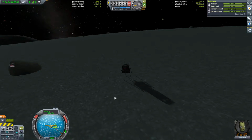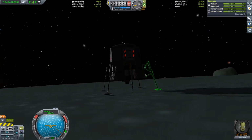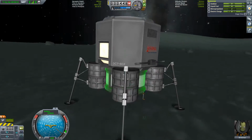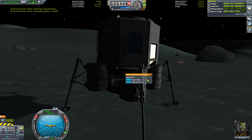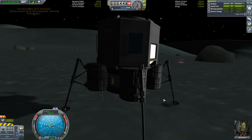I found though, if you just let it hit and then leave it there, it's not good. You've got to lift it up and let it settle down straight. Otherwise it'll just start turning randomly. But yeah, let's grab the first one. Log seismic data. They're happy. We're going to transmit that. Okay. So there is the first one done.